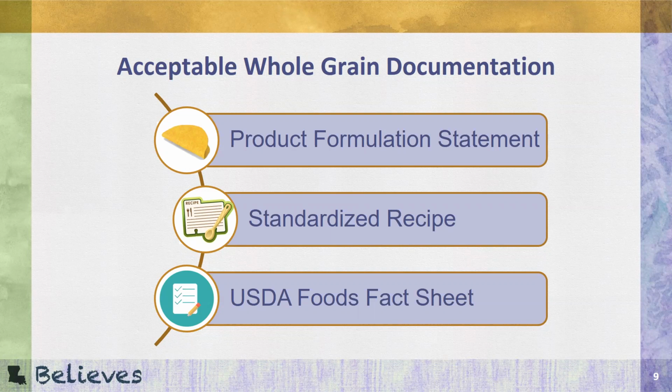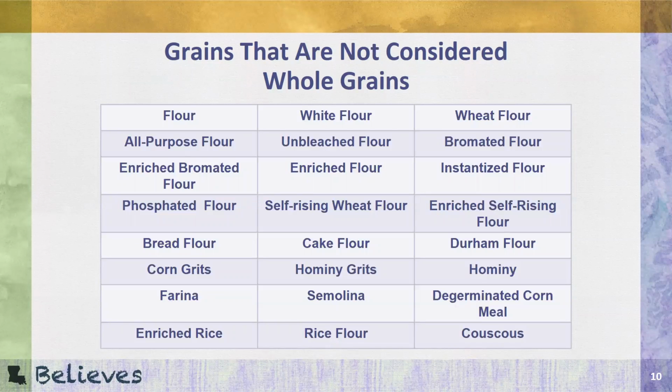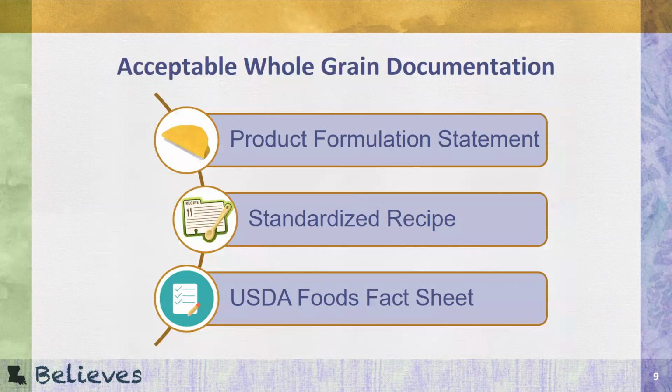It can be a copy of a food label where it displays one of the FDA whole grain health claims, or it can be a CN label for entree items that include whole grains. Additional documentation that can be used are things like a product formulation statement, a standardized recipe, or a USDA food fact sheet.